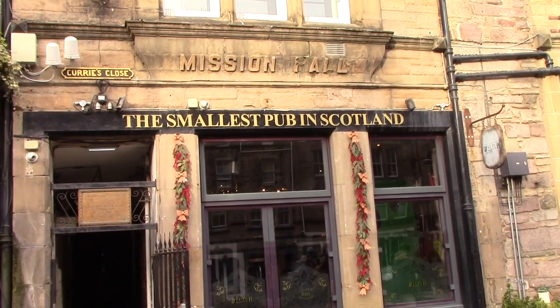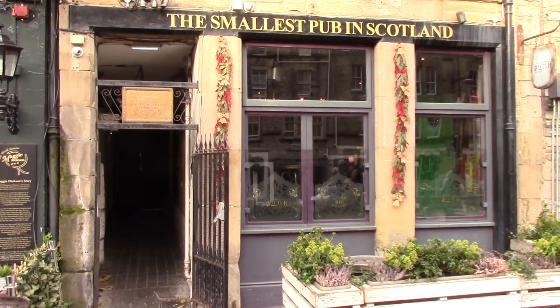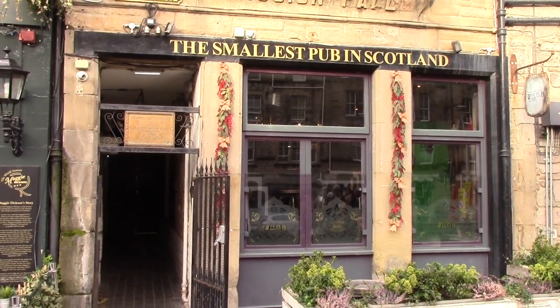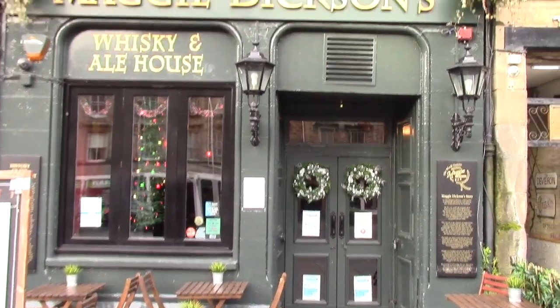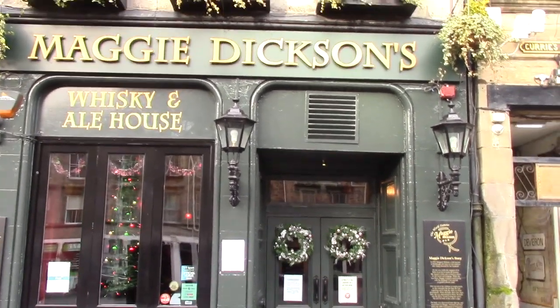This one here, well, the name says it all. The smallest pub in Scotland. It literally is tiny. Good for just going in for saying you've had a drink at the smallest pub in Scotland. Right beside it, Maggie Dixon's. It's kind of a long, thin pub. Again, good atmosphere, good live music. And Maggie Dixon is a very famous Edinburgh character. But again, worth a story of our own one time.